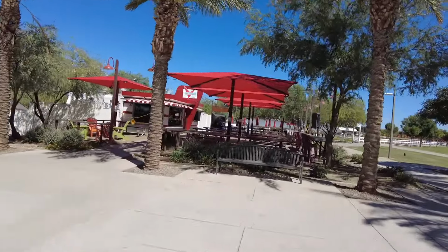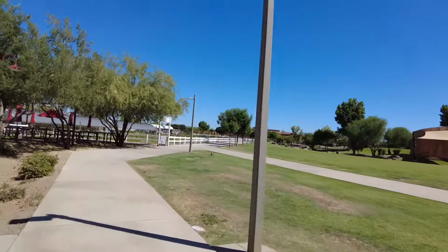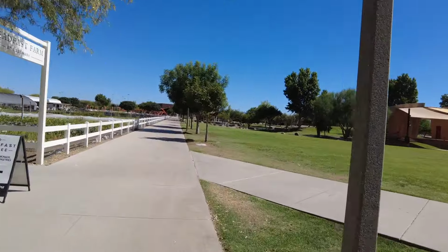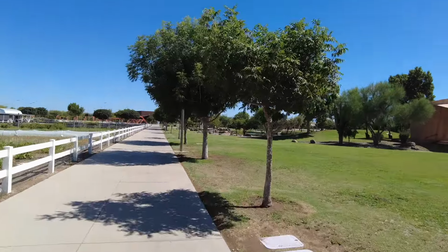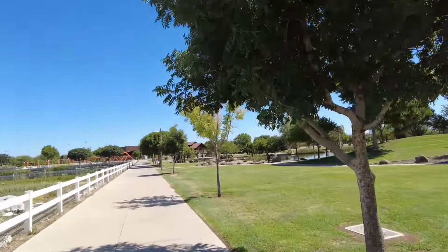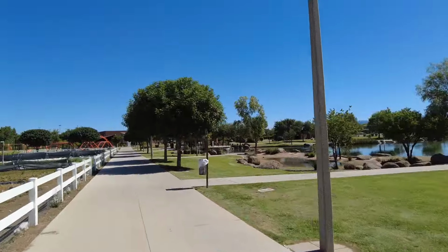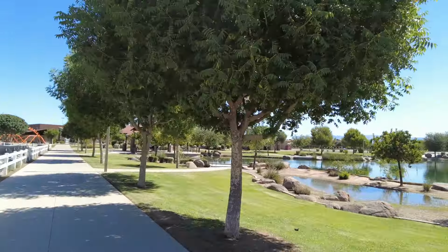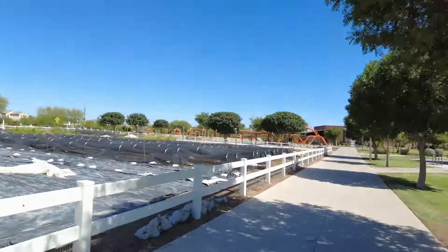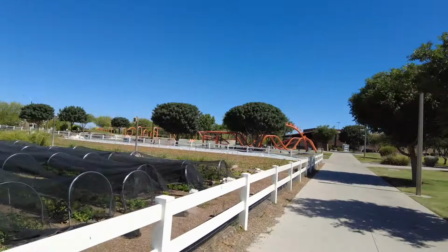So here's a little restaurant. Grab some food. Tons of people out and about. To the left of me, I'm going to give you a better shot of it later, but that's a garden where they're growing stuff. On the right here, we've got one of the lakes. There's actually a few lakes, so here's just one of them. So there you can see the garden where they're growing food.